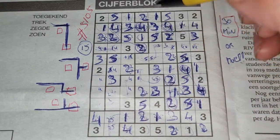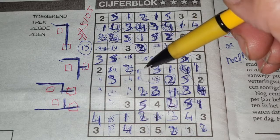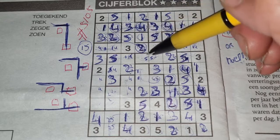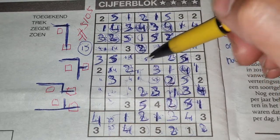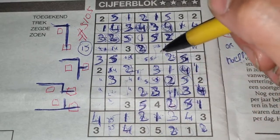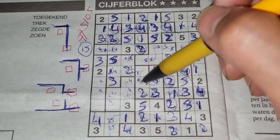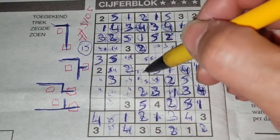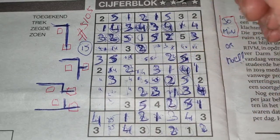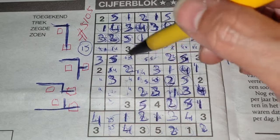Alright. Okay. 1, 5. No. This box can be a 5. We have a double 5 there. So the 5 could be here, could be there. Well, this box can be a 4 because we have a double 4 there. So the 4 could be here, could be there. Well, it's not helping me, but here we have 1 and a 4.